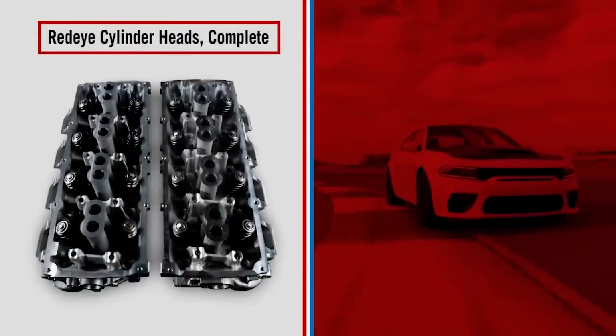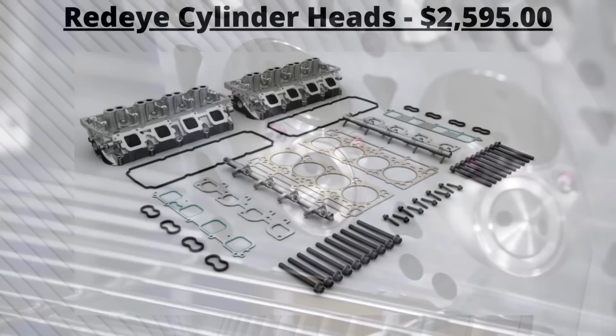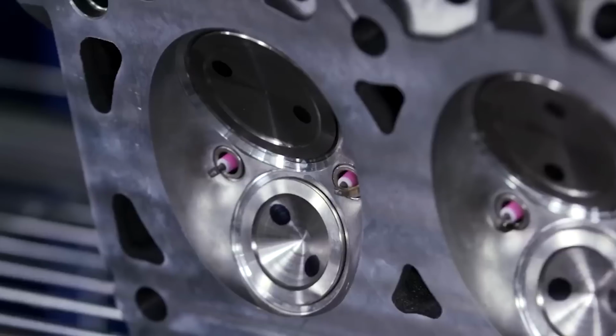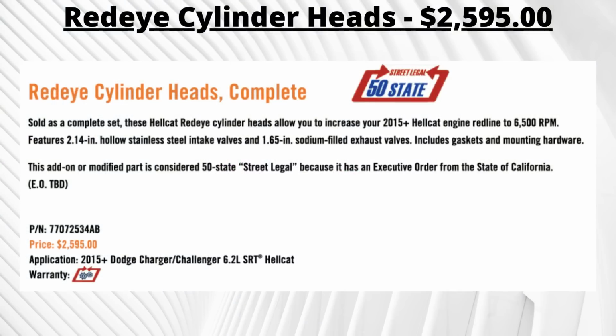First up are Redeye aluminum cylinder heads that are ready to install and pre-assembled for $2,595 US. They will bolt right on and come with gaskets and fasteners. The Redeye heads upgrade the valves with lighter intake valves with a hollow stem, while the exhaust valves have hollow sodium-filled stems for better heat dissipation.